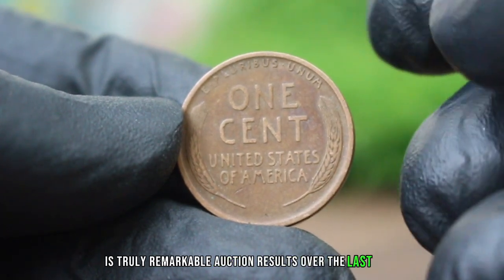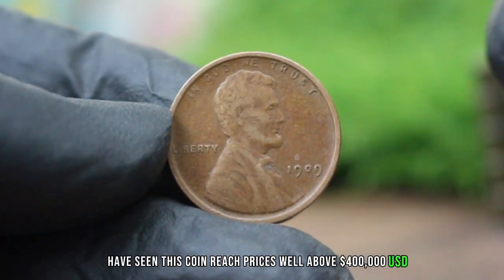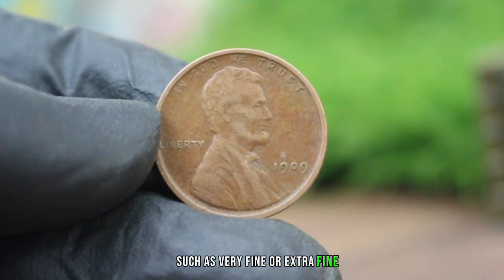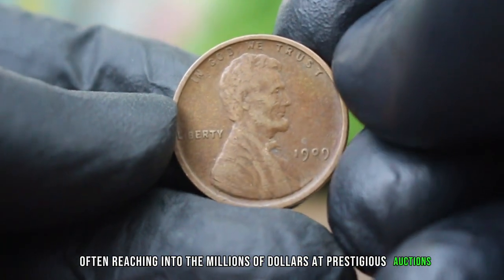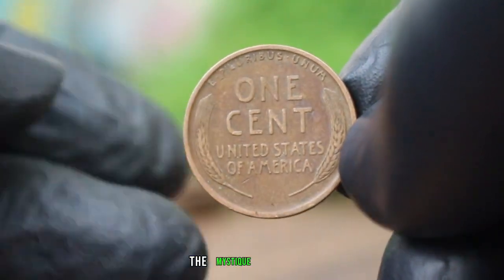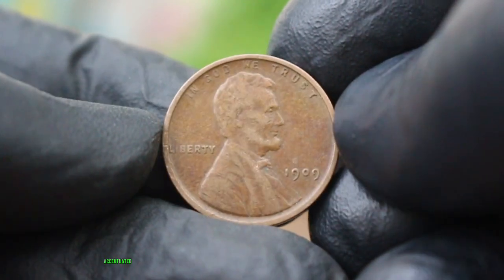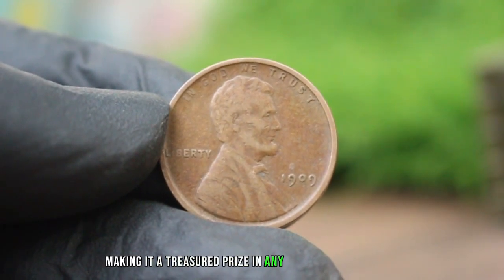Auction results over the last decade have seen this coin reach prices well above $400,000 USD, especially when presented with strong eye appeal and good provenance. Coins graded higher than fine, such as very fine or extra fine, command even greater premiums, often reaching into the millions of dollars at prestigious auctions. The surge in value for this coin is fueled by its status as the inaugural Lincoln cent, the mystique of its design, and the growing number of collectors and investors seeking historically significant U.S. coins. The coin's rarity is further accentuated by the dwindling supply of well-preserved examples, making it a treasured prize in any serious coin collection.